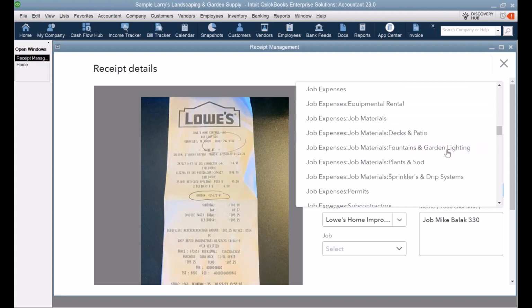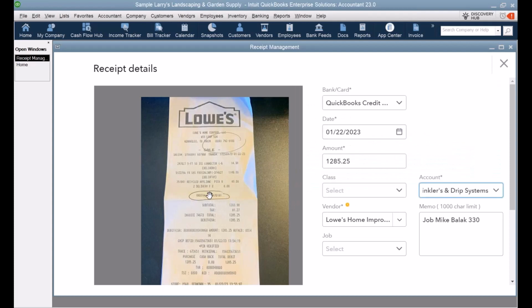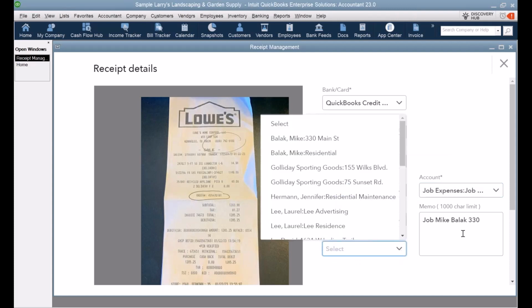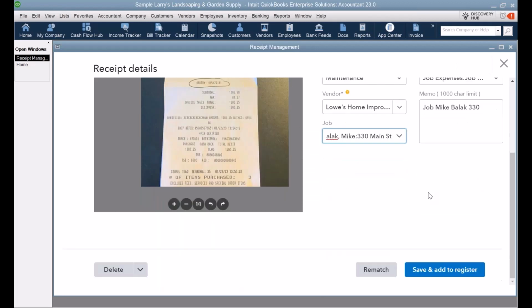And it gives me the option here of what I want to do. Now this one, I know it was for the drip systems. I can also put a class in there if I need to. And here, this is where my note comes in, because now I know this is actually going to hit this job. And so when I hit save, that is going to apply that amount to the job, okay?